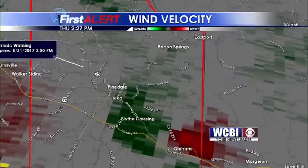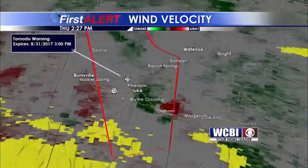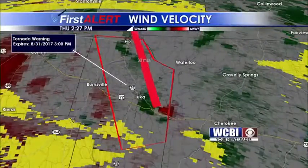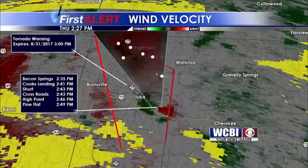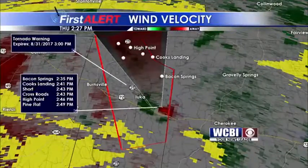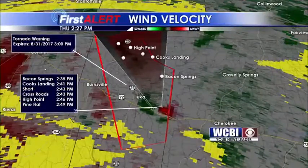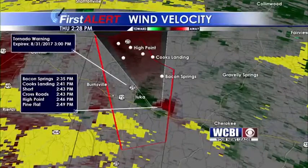That tornado warning also going until 3 o'clock, and we'll pop the storm track on this one. And again, these storms are moving typically about 30 to 40 miles an hour. Bacon Springs 235, Cooks Landing 241, Short at 243, Crossroads at 243, High Point at 246, Pine Flat at 249. But ultimately, this thing is going to be moving into Tennessee, might even clip the northwestern corner of Alabama where it dips sort of back into Tennessee there. Tishomingo County sort of dents in just a little bit to the left.